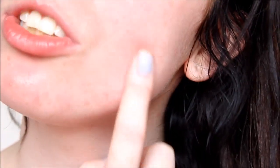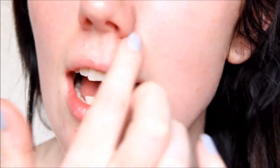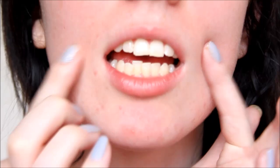It's gone down a hell of a lot compared to what it was. And also I have a few little bits here of acne, and then I have a few just here, and it's still a bit red, but to be honest it's gone a lot better than what it was on the first day of using the product. And with my cheeks I can't see that there are any extra blemishes that have come up, and it doesn't seem to be as red as it was as well. There's no red blotches either, and on my nose it doesn't seem to have any acne or anything on it. It seems to be pretty clear.